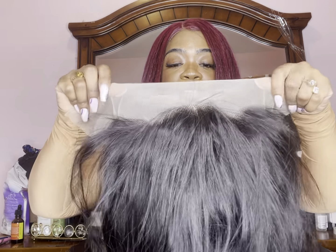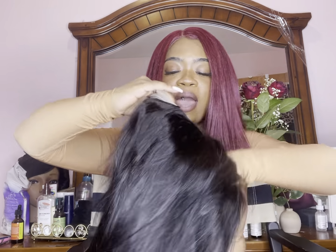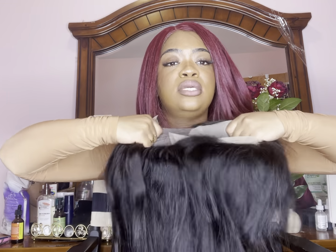So inside it has 1, 2, 3 combs. So 3 combs. It comes with the 2 adjustable straps, and there's the lace in the back and also the lace in the front. This 13x4 is huge. I love that. That way you're able to part it almost anywhere and it's going to be good. The cap is pretty big. It stretches, so it's definitely going to fit around my head.